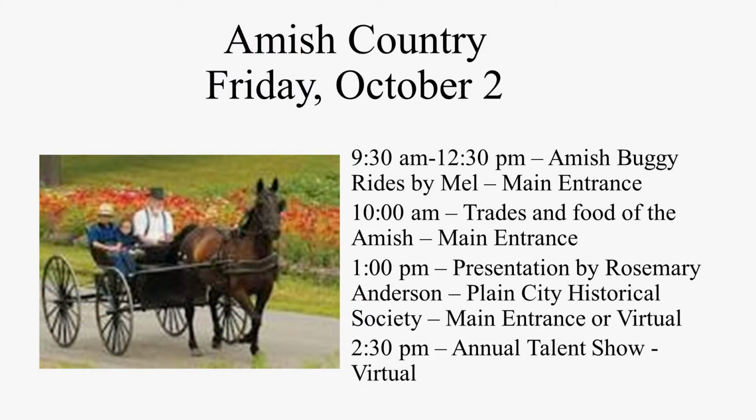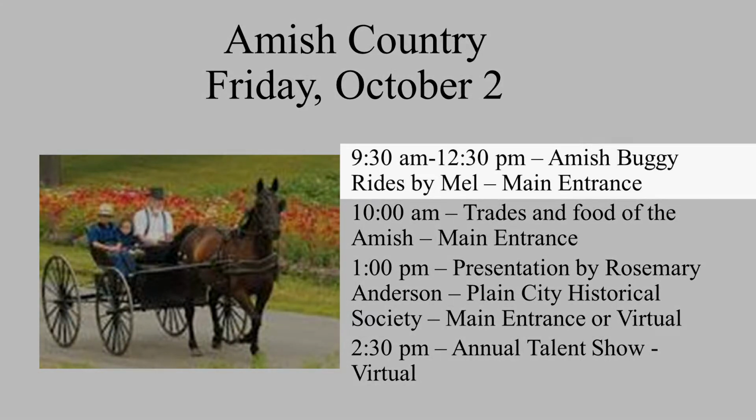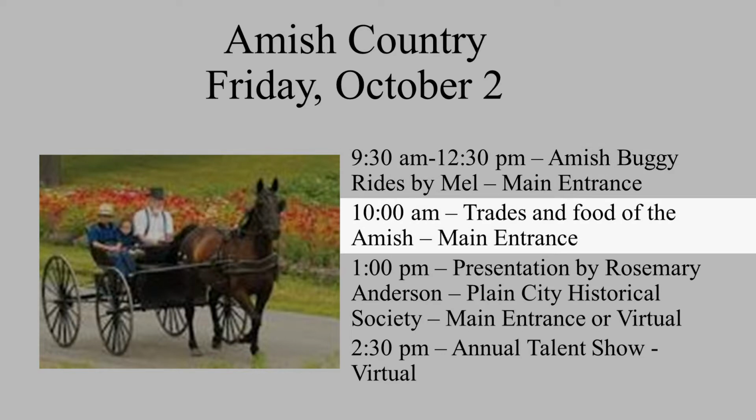And on Friday, our last day of Active Aging Week, we'll be celebrating Amish Country. From 9:30 to 12:30, we will be offering Amish buggy rides by Mel. And Mel will be out in the main entrance parking lot taking you for a ride down to the bistro and back. At 10 o'clock, we will be having trades and food of the Amish. So we have several things lined up for you again in the main entrance parking lot.